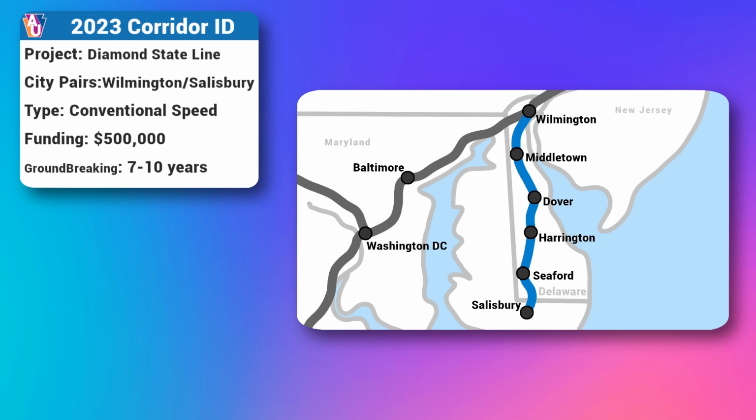Technically, the corridor ID system, when they award a corridor, doesn't necessarily mean that it's going to be Amtrak, so possibly some of these corridors could be a commuter rail agency, such as this one in Delaware, or on the Delmarva Peninsula. Either way, I'm excited to see something that's another branch off of the Northeast Corridor. Plus, I have family down there, so it'll be interesting to finally take a train down there and not have to drive.